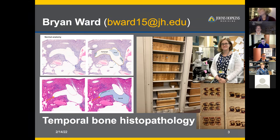So we're excited by the possibility of using histopathology and modern research methods that are available here at Hopkins to reinvigorate our collection and hopefully start collecting new specimens. There are lots of opportunities for imaging and histopathology if any of the residents or students are interested. Thanks so much. Thank you, Brian.